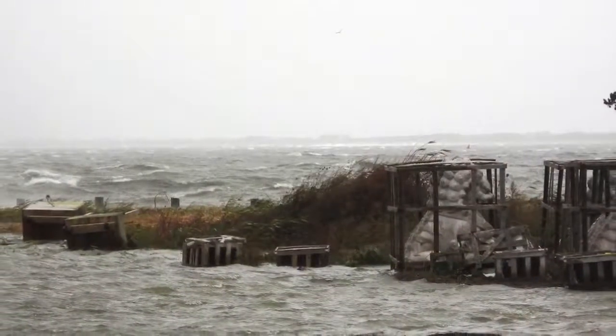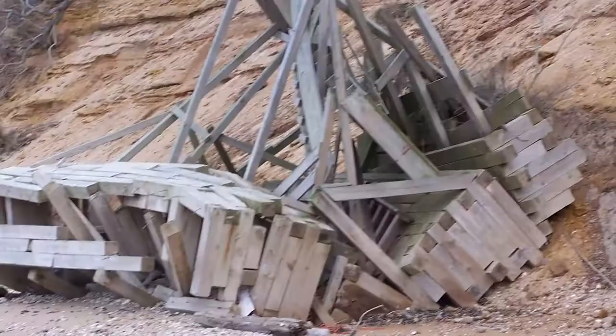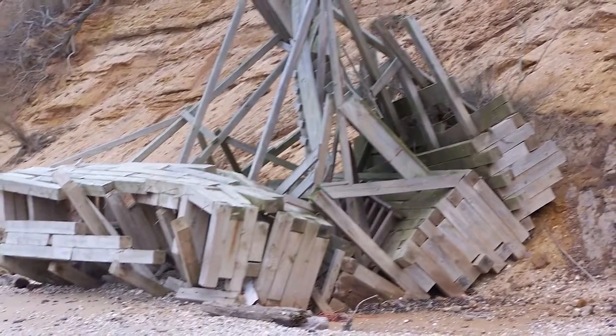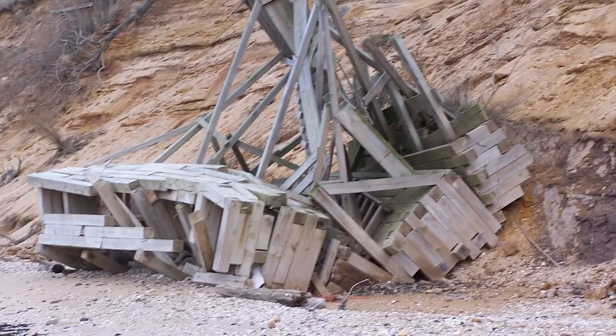Erosion can be exacerbated by actions by man, whether that's blocking the sediment flow to an area, if you're using groins or jetties improperly, or preventing material from getting to the beach. So there are human influences that can affect erosion on the bluffs. But in most cases, not all, but most cases, they're relatively small compared to the natural forces causing erosion.